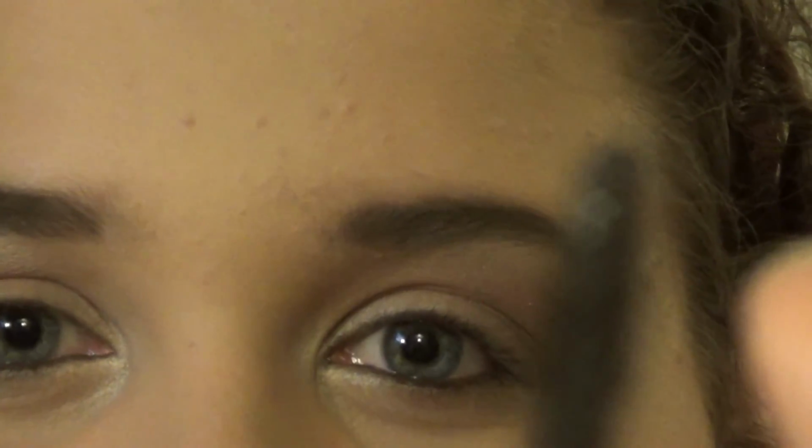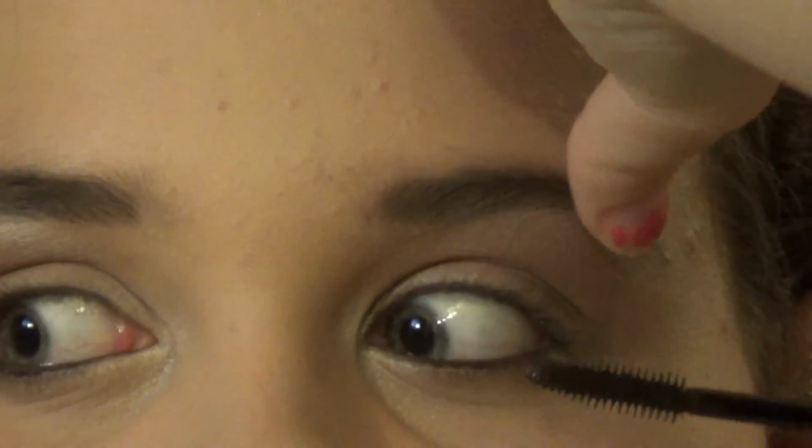If you're blonde or have red eyelashes, I would recommend maybe a clear if the brown is still too dark, but since her eyelashes are brown, this isn't going to look too harsh, and mascara is always good to wear. Look down, and I'm going to lift up a little, and I'm going to apply this on the lashes from the base to the tip.